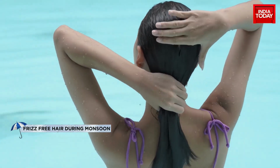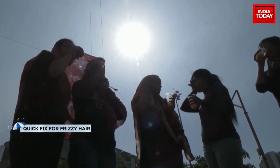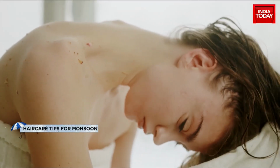Avoid wet hair. Never leave the house with wet hair. Dust, pollution and humidity all negatively impact hair and hasten hair loss. Prior to leaving, make sure to quickly dry it off.